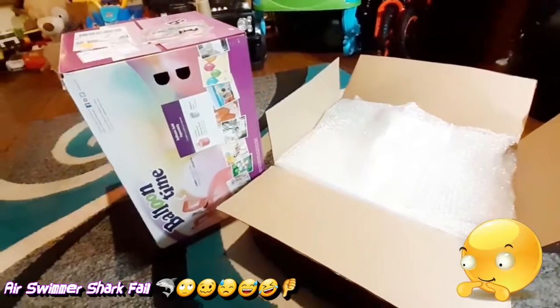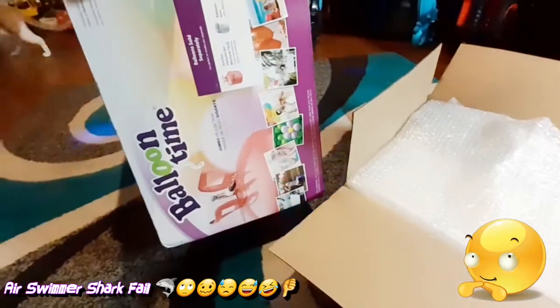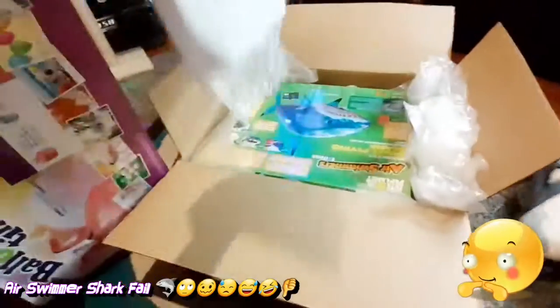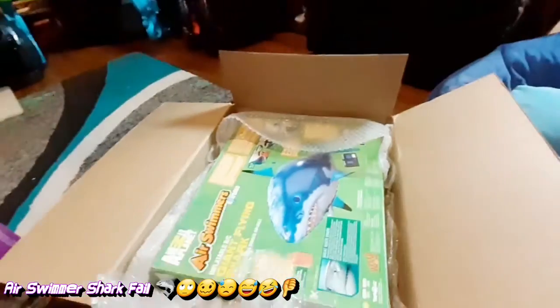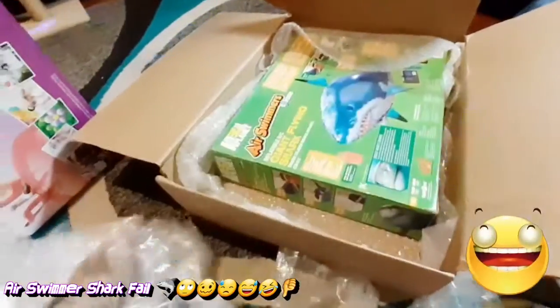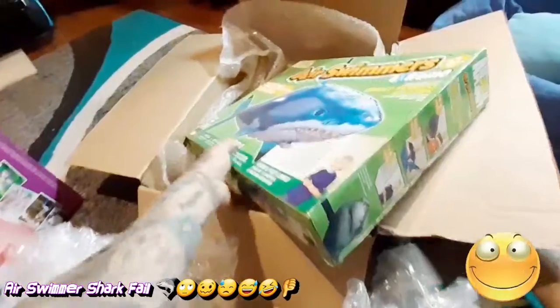Okay, so finally came back home and this package was in front of the door. This is my helium, and this right here, I always wanted one of these. It's the shark. It's my air swim shark. Comes with a lot of bags that I could use for the garbage. I'm just kidding. Yeah, look at this. Ooh, this is cool. Can't wait to use it.